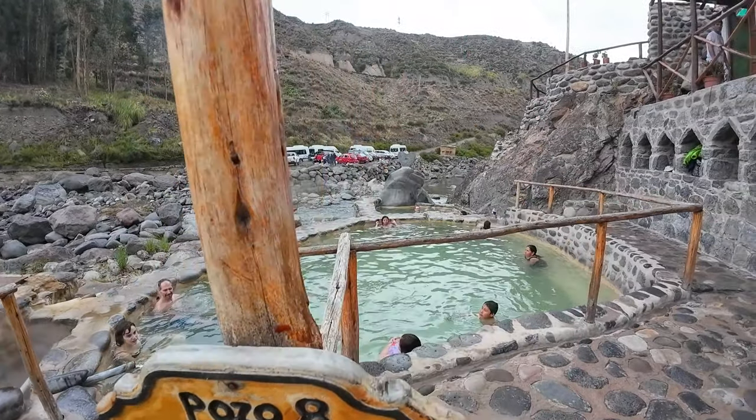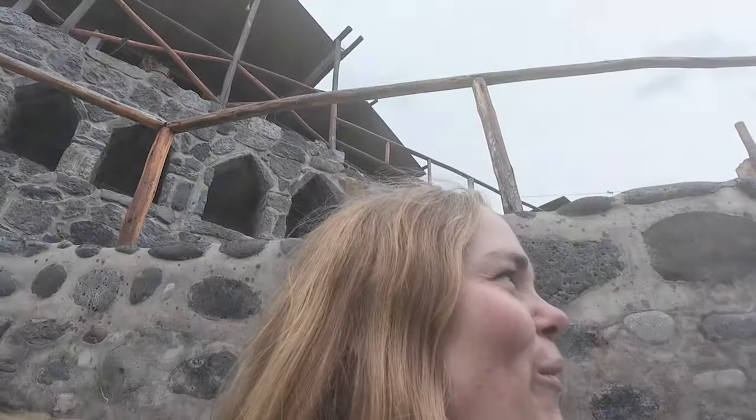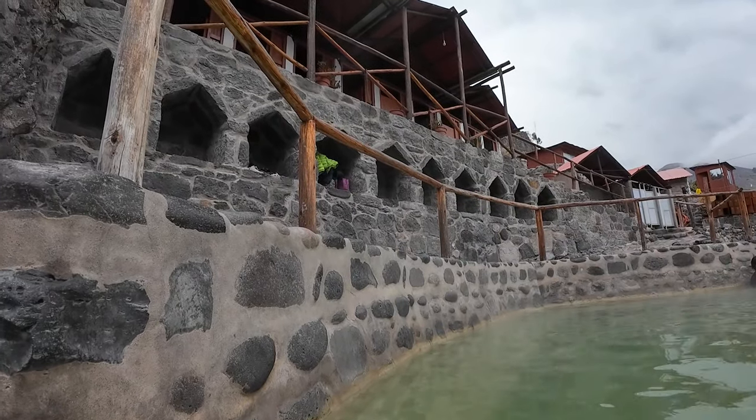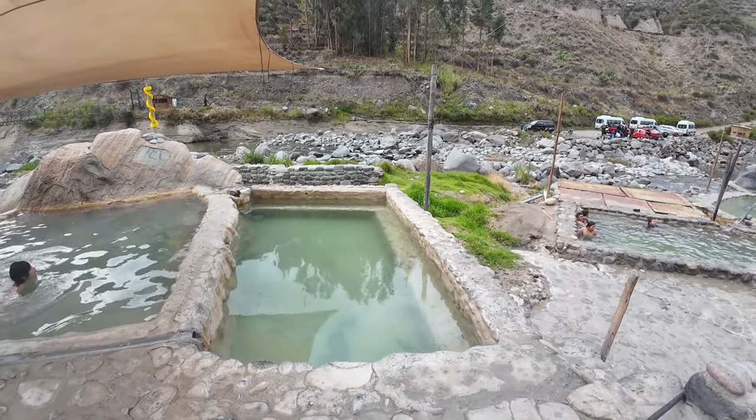Visiting the hot springs was so nice and relaxing. It first feels very hot when getting in, and it was very funny watching everyone's first reactions, but after a while you get used to the temperature, and eventually it becomes really nice and relaxing. This was an optional thing to do on the tour, but I definitely recommend doing it.